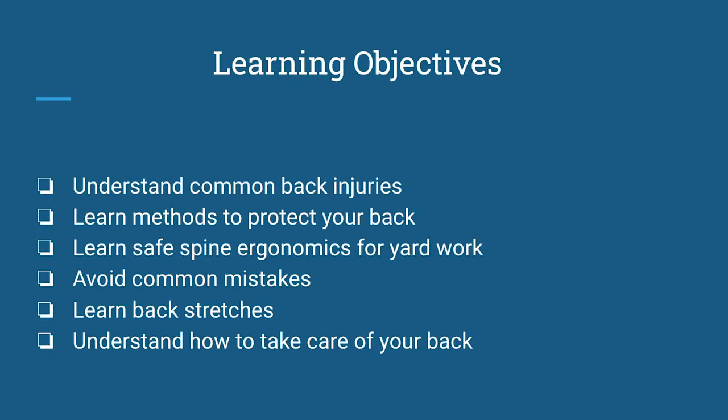So our learning objectives for today are to understand some common back injuries, learn some methods to protect your back, learn some safe ways to move. That's the spinal ergonomics. Avoid some very, very common mistakes while doing yard work, and learn some back stretches while you're doing the yard work to protect your back. And most of all, learn how to take care of your back throughout your entire life.